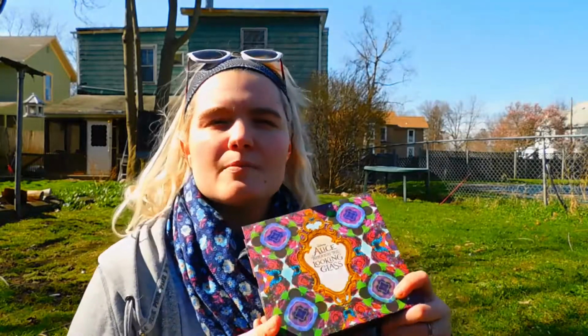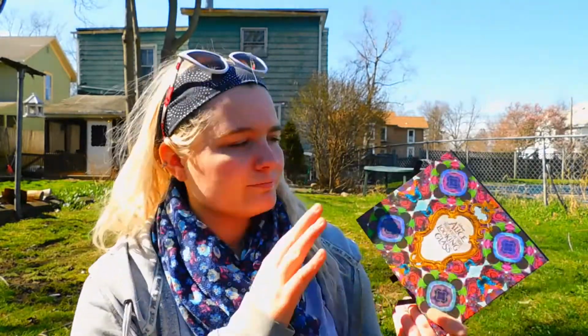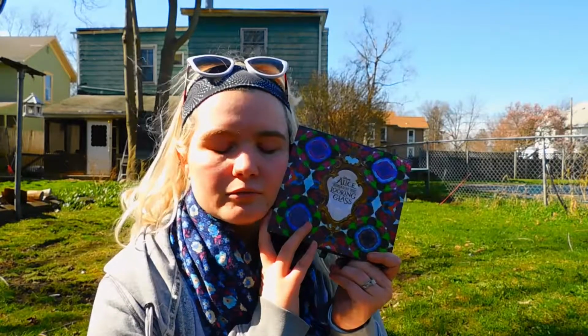palette. But yeah, I do believe you guys can still pick this up on eBay if you can find it, if you don't end up paying more than $60 for it. But yeah, I love this palette.